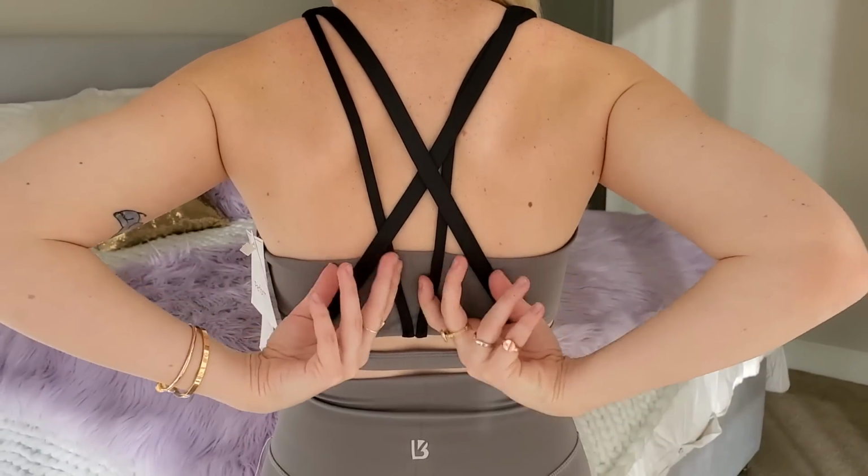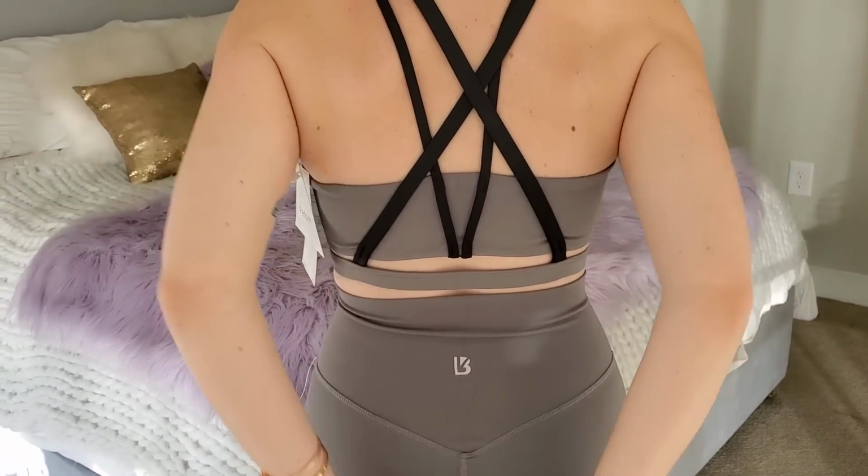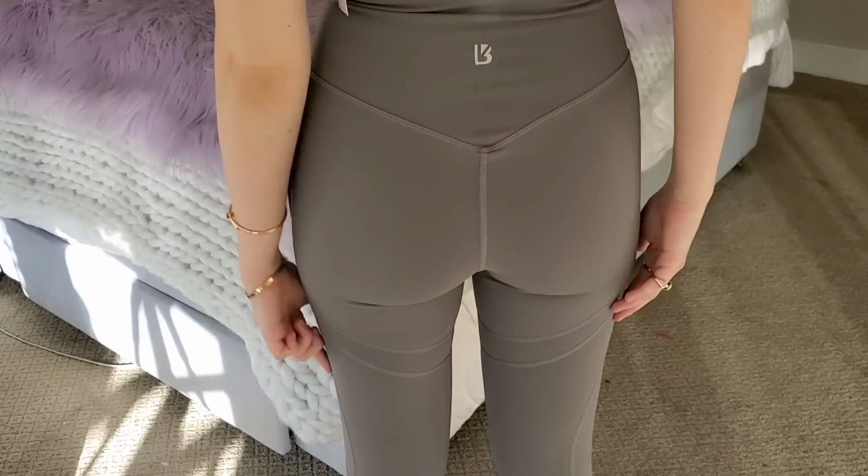But yeah, I love all the stitching detail. I think it's really fun. And then the back. Ooh, yeah. So it has all these different. They've really put a lot of detail in, don't they? Yeah, and look at the stitching down here, super flattering on the back of your legs.